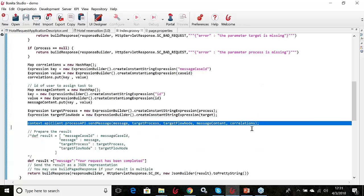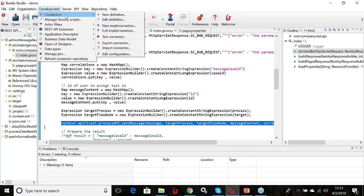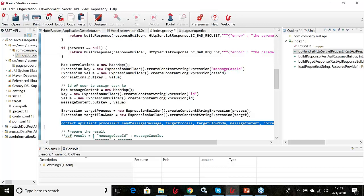Right. So you do have to be somewhat familiar with the Bonita API, or the engine APIs, but as I mentioned, if you're comfortable coding in Java, it's pretty straightforward and pretty easy to create extensions as needed. Okay. Right. Oh, and the connectors themselves. Right. Test connector.